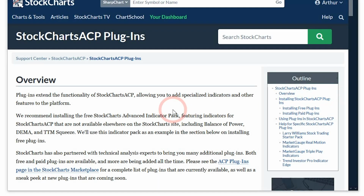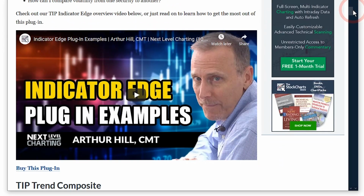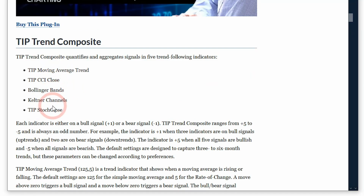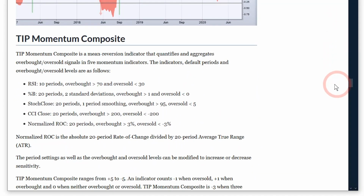And if you want to know more about the plugins on StockCharts ACP, there's that little search icon, and just click search and search for ACP plugin, and that'll take you to the plugin page or a link to it. And there you can see all the plugins. And there's the Trend Investor Pro Indicator Edge plugin. And you can click that link to read the documentation on all the indicators. There's a video as well. So there are the 5 indicators in the trend composite. And then you will see the 5 indicators in the momentum composite. There we go.